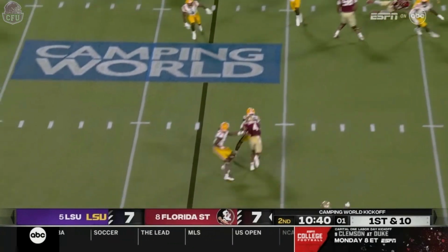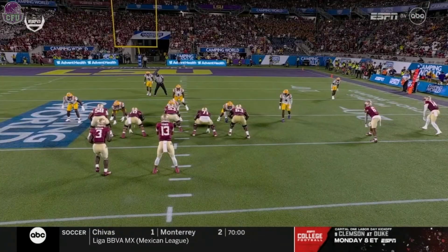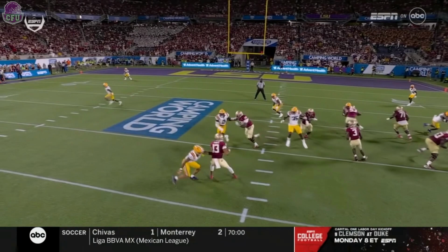Travis had to pump fake, throws it into traffic, and gives it right back to LSU. Blitz from out here, and it creates hesitation for the quarterback. When he sees the blitz, he sees it. Nobody there to pick it up.